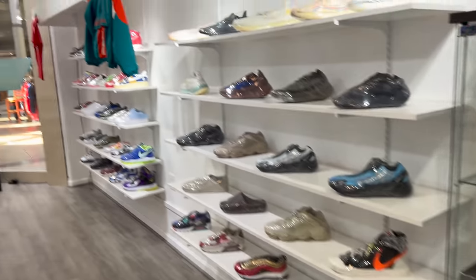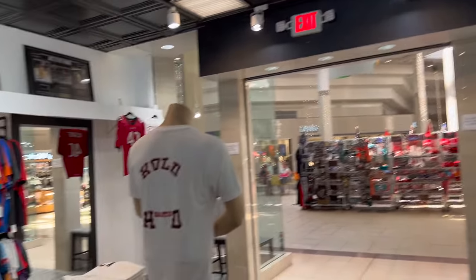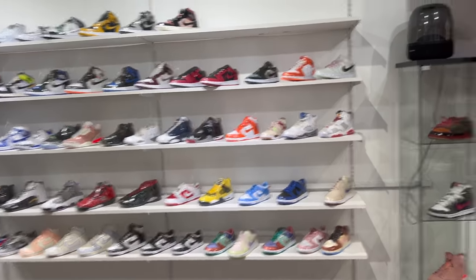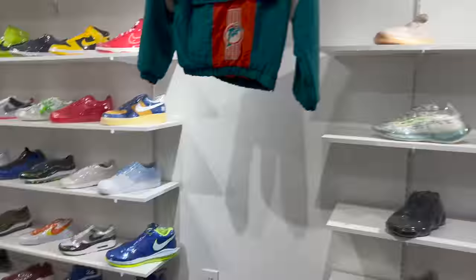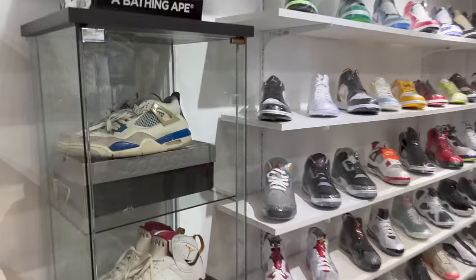So I'm gonna give you a little quick tour, a little panoramic view of Flights Academy Kicks. I guess we got the GS, smaller sizes over here. You got the clothing joint. You got the Nike section right over there with the Air Maxes, Dunks, Off-Whites. And you got the Yeezy section right here. And of course, the Jordans. See, we got some old school Jordans in the case.